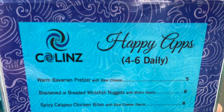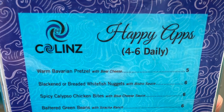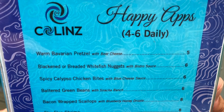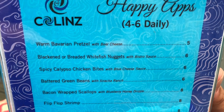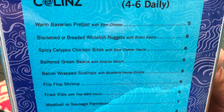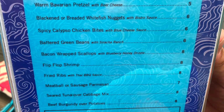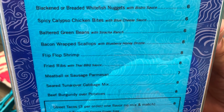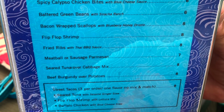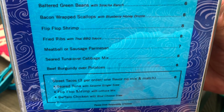This restaurant is located in Cherry Grove, and its name is Hurricane Collins. And they offer happy hour 4 to 6 daily. And the prices of their appetizers are amazing. And I encourage you to look at an appetizer menu whenever you go out to eat. We had the warm Bavarian pretzels with beer cheese for $5. It came with 2 really nice sized pretzels and the most delicious cheese sauce to dip them in. We also had the bacon wrapped scallops with blueberry honey drizzle for $8. There were so many delicious choices to choose from, and the prices are amazing. So always check the appetizer menu when you go out to eat, especially on vacation. They usually offer a great bang for your buck, for sure.